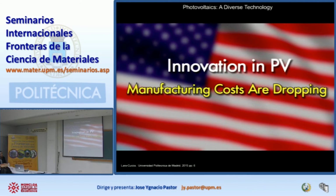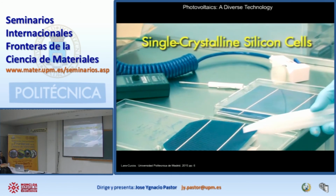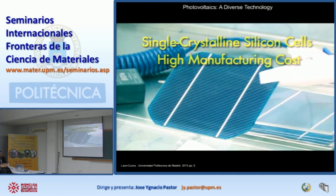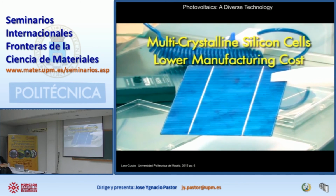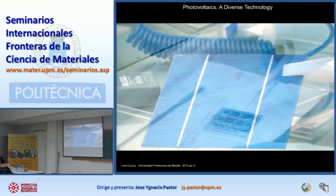Innovation in PV also means lowering the cost of manufacturing. Crystalline silicon cells have high efficiency because they use very pure single crystalline silicon, which is expensive to manufacture. Multicrystalline silicon cells have lower efficiency, but they can be cheaper to manufacture because they use lower quality silicon, less energy, and simpler manufacturing equipment.